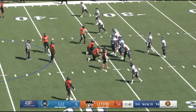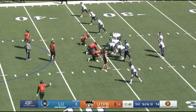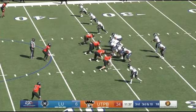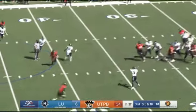Why don't you give credit out to our end zone camera guy there, Jason? Yeah, he did a good job of seeing that and covering that from the end zone. You saw him, Mays, coming in to make that play.